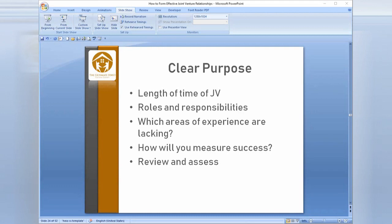Okay, so a few other things about your purpose within the JV. Think about your roles and responsibilities, who's going to do what, when, and how. Now, you might use the RACI format for that, which is good, but just discuss it together. Who's going to do different parts of this? Who's going to do this? Who's going to do that? Who's good at this part? Who's not so good at this? Which areas of expertise or experience are you lacking as a partnership?